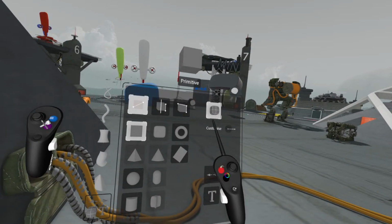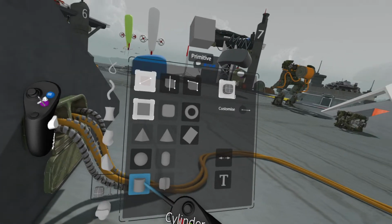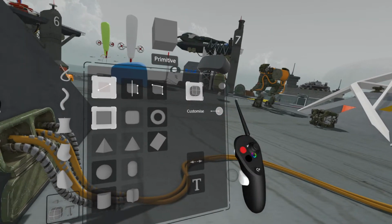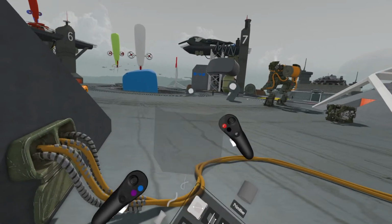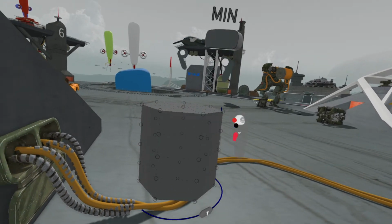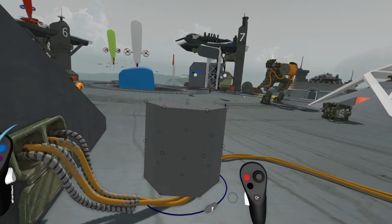If you go to the primitives and hit customize, then go down to the top right, customize, and switch that on. There you go. You switch on customize, and then you go over to cylinder. Oh my god. And then you can change the number. Hey, you learned something new. That's why Collab is so useful. You learn. Yeah, exactly.